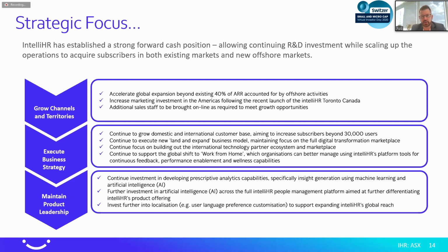So the focus is to accelerate our global expansion, to increase our marketing investment, specifically into 2021 in the Americas, and then obviously bring on additional sales team members as the capacity and growth requires it. Focusing on making sure that we are continuing to service and grow the Asia Pacific region. At the moment, we're very focused with ANZ, but there's a lot more expansion just within APAC if we look beyond ANZ. But obviously looking at the Americas and in the future into European marketplace.